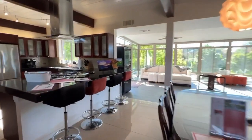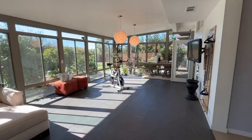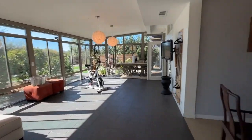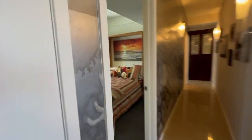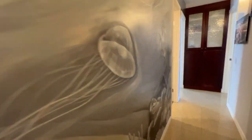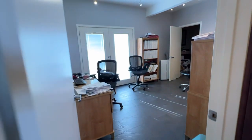So let's take a little more of a look around. Here we go. Here is the sunroom. Wow. And then we're going to go look at the rest of the house, and wait till you see the outside. We're going to go down this hallway here. This is one bedroom with a Murphy bed in it. There's a closet. And then we already looked at this gorgeous hand-painted mural here. There's a nice bathroom here. This is a bedroom used as an office presently.